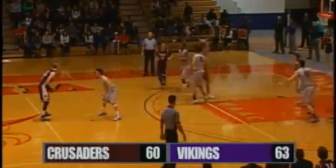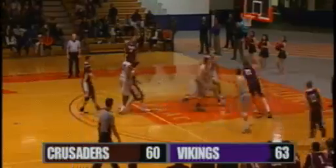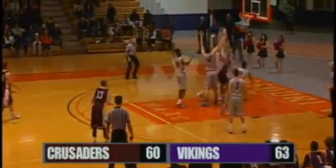Billy Thompson had it, gives it off to Chapman out front. Now to Yoakum. Yoakum, free throw line. Bounce pass underneath, and they miss it. Verink missed it, but gets it back. Goes up and is fouled.